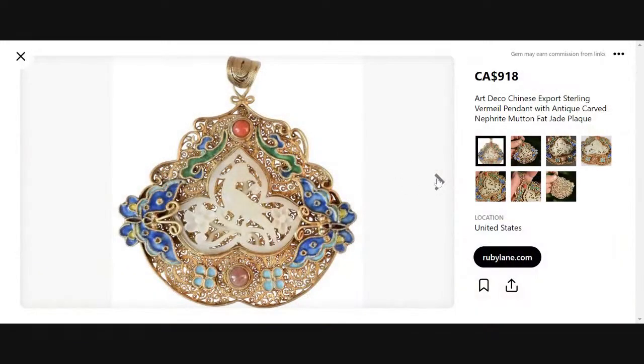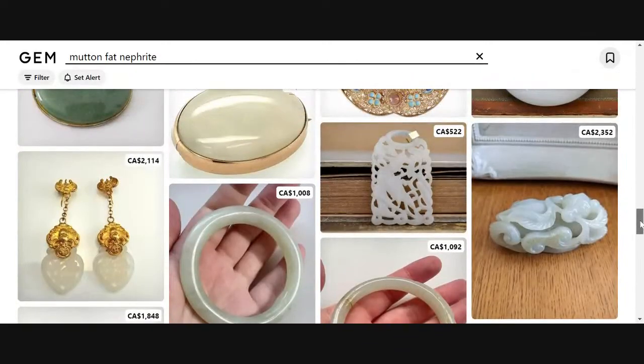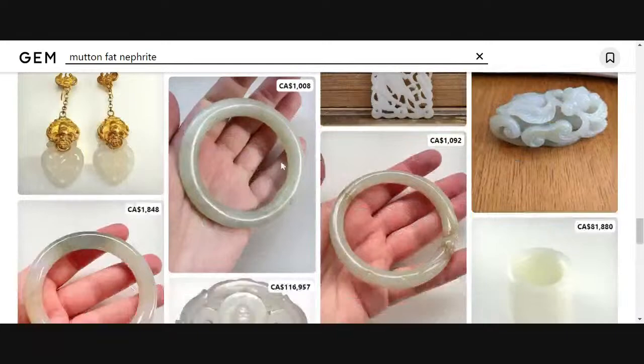This is beautiful carving. You've got some carved nephrite mutton fat jade plaque in the middle, and then a lot of detailed work, butterflies, enamels, looks like some coral too. Gorgeous piece. Now, this is the type of thing that my eye is always drawn to. I love the detailed carving, especially when there's like the hollows and it goes deep inside a piece. It's just beautiful. They say this is a sculpture. Quite nice. Small sculpture.